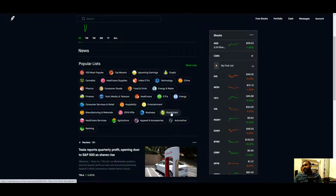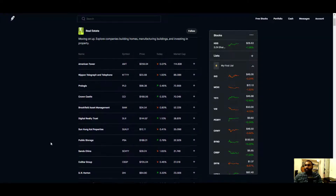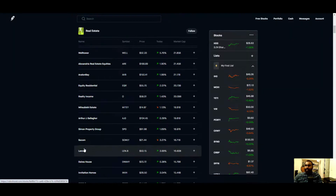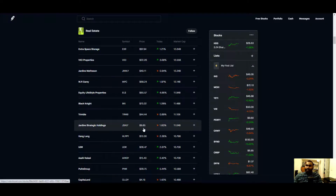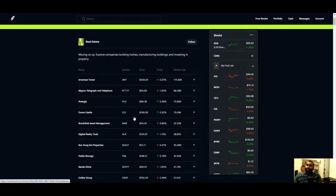Sometimes, like nowadays, most people like to invest in real estate. In real estate, you can invest in REITs. I have invested in a couple of REITs, like American Tower, which deals specifically with real estate. Some of them are REITs, some of them might not be. So you can buy and sell here.